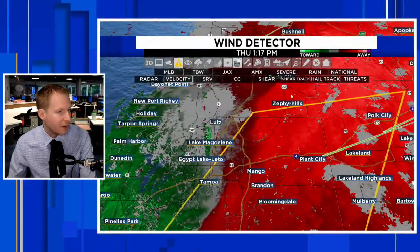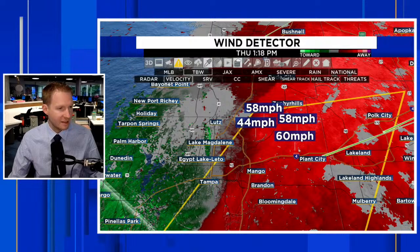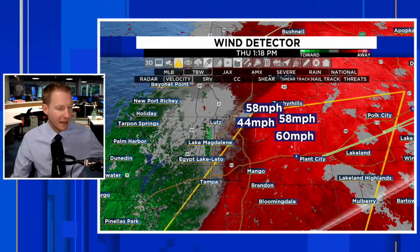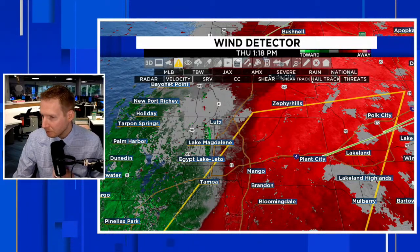The wind here by Zephyrhills, I know we had a few people on the live stream before around the Zephyrhills area. It's gusting to about 60 miles an hour around Plant City, into Zephyrhills, around Mango and Brandon. So again, make sure you get back inside here.